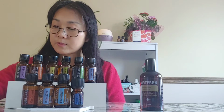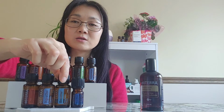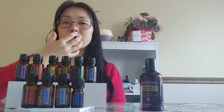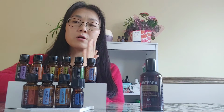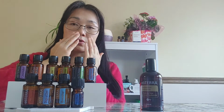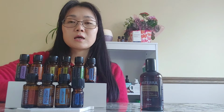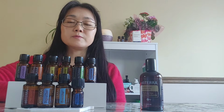The next problem you may have is a running nose or stuffed nose. We can use the blend called Breathe, or in Canada it's called Easy Air. If you have the problem that you can't breathe, or your airway is blocked, you could put 1 drop of the Breathe oil on your hand, rub it together, and start to inhale through your nose and exhale through your mouth. And you can hold in between for a few seconds, and that will really help you to have your airway open up and have easy breathing.